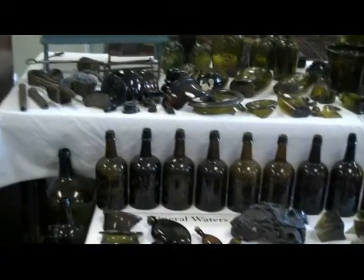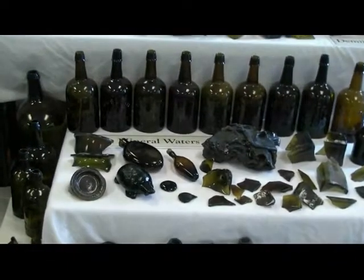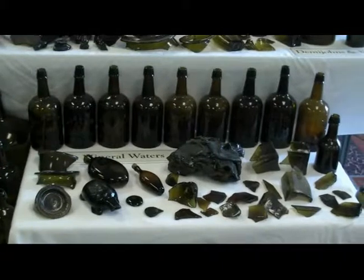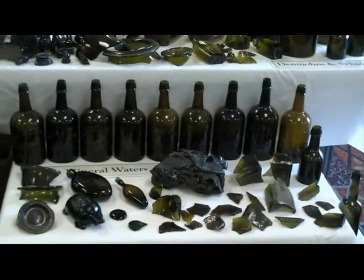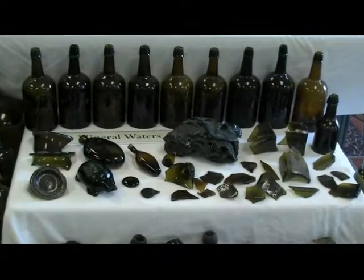Below that are some mineral water bottles. During the 1860s, mineral waters really started to take off, and Stoddard factories were a big source for these mineral water bottles. We also see another large assortment of fragments and shards that were dug at the factory sites.